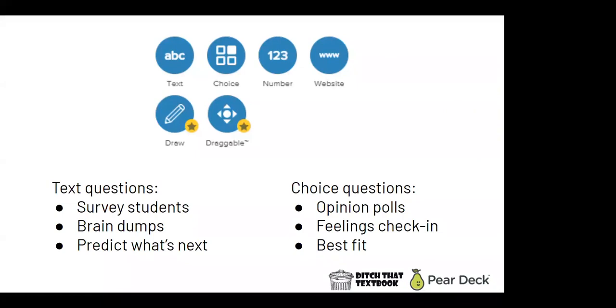Let's start with the text questions. These are the ones where you ask students to type in some text, and then you're able to see all of your student responses. Sometimes people look at this and think, okay, I'm going to ask a fact-based question and see if the students know the answer. You can certainly do that, but there's a lot more you can do with it. I found that basic fact recall is the lower level use of something like Pear Deck. We could do even more than that.